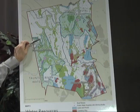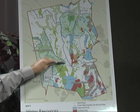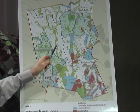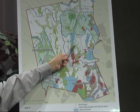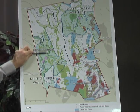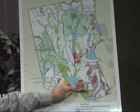But some of the things in this plan are a set of appendices that have maps showing the resource areas that we're talking about. Hanson, being part of the planet Earth, is very wet in many places, and we have 2 watersheds. We have the Taunton River watershed. This map of Hanson has a blue line going right through here that divides the Taunton River watershed on this side from the so-called South Coast watershed, which goes to the North River over here. And the Taunton River watershed is divided into the Poor Meadow Brook subbasin and the Monponsett subbasin here.